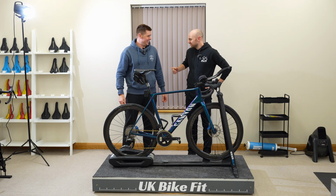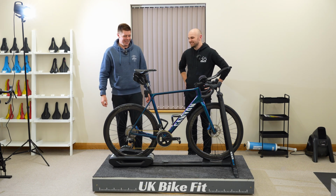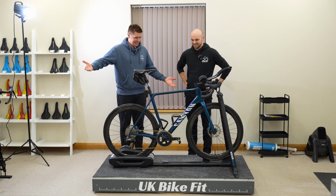talking about the spec. Take this off and go half kit, half joggers. No, nobody needs to see that. So here it is. What do you want to know?